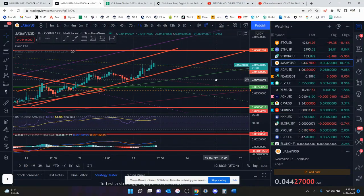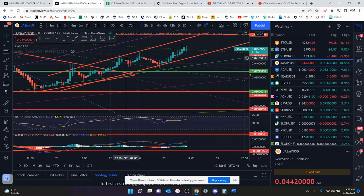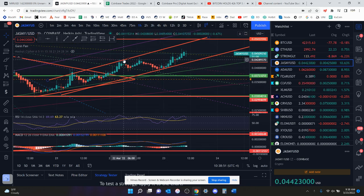All right, so let's look at JASMY and see what's on the table. Right now, we broke out of this falling wedge to the upside, and this channel has been supported to the downside. I drew this yesterday on the 1 hour chart. You got rejected off there, came down a little bit, got rejected there again after I drew it. Then you came down to this line, bounced off that at 4 cents, and now we're going higher.